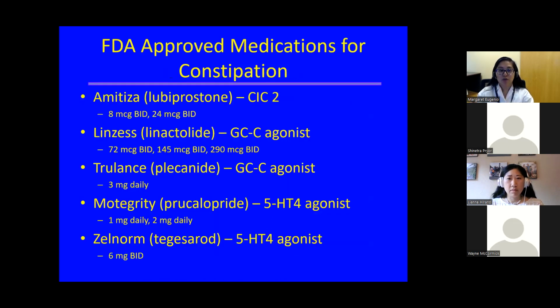So first what I do for her is I was like, okay, before we work on your pelvic floor, let's work a little bit on your constipation. And so these are the different types of FDA approved medications for constipation. The first three, Amitiza, Linzess, and Trulance, work on the chloride channels of the GI tract, which promotes motility and also so patients can have looser stools.